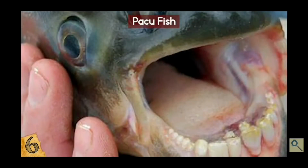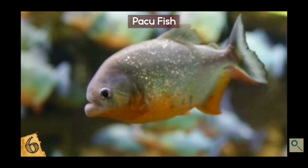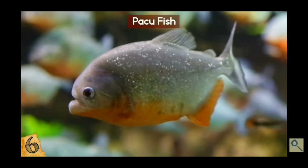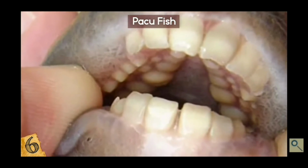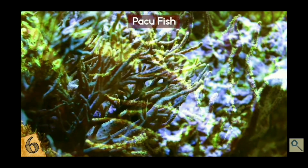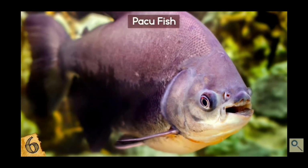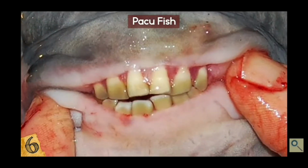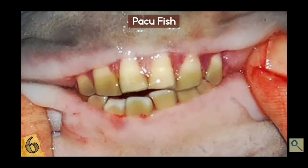But it's their teeth that make people freak out because they look like human teeth. Yeah, while piranha have sharp and angled teeth to work their way through meat and muscles, the pacu fish have more human-like teeth. Why? Well, it's because they eat hard objects like nuts and seeds, so they use their teeth to break them down and get to the stuff inside. They also have a reputation for eating other kinds of nuts, so men, watch out.